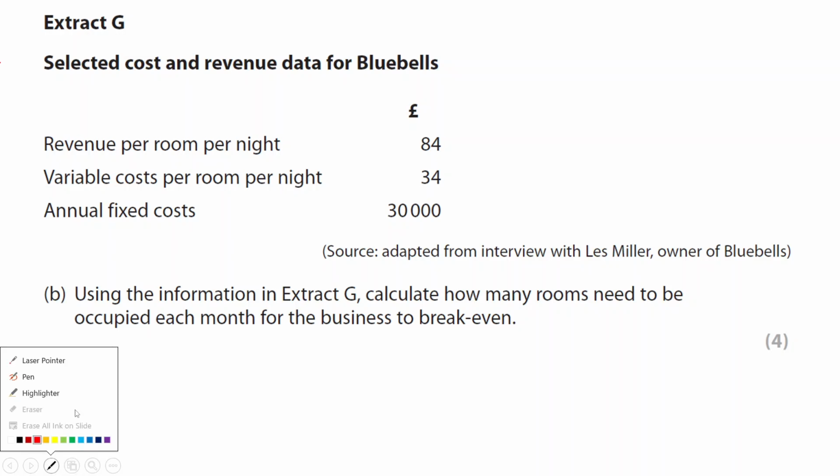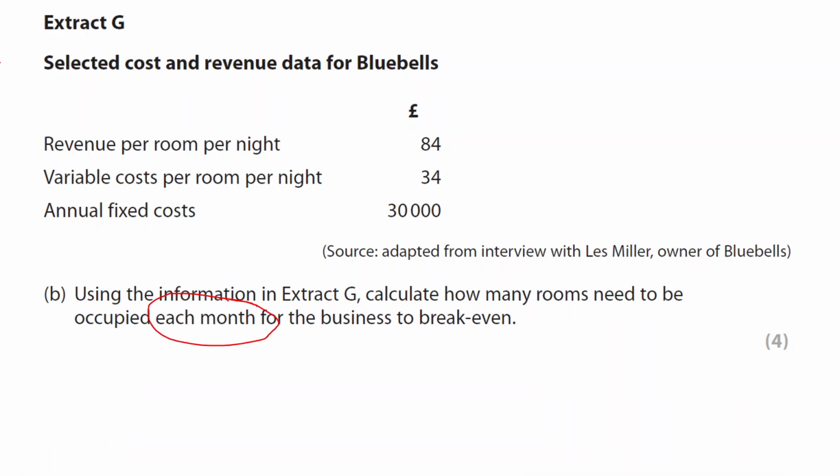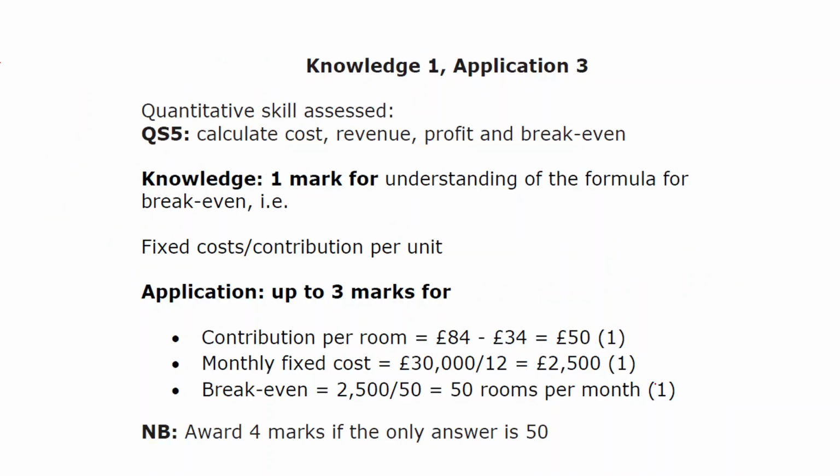The crucial part of this question was that we're given annual fixed costs and we need to know each month. So bear that in mind if you attempt this calculation, which you might as well if you pause the video. Okay, correct answer is 50. 50 rooms required to break even, and you can see the calculations here, how they come to that.